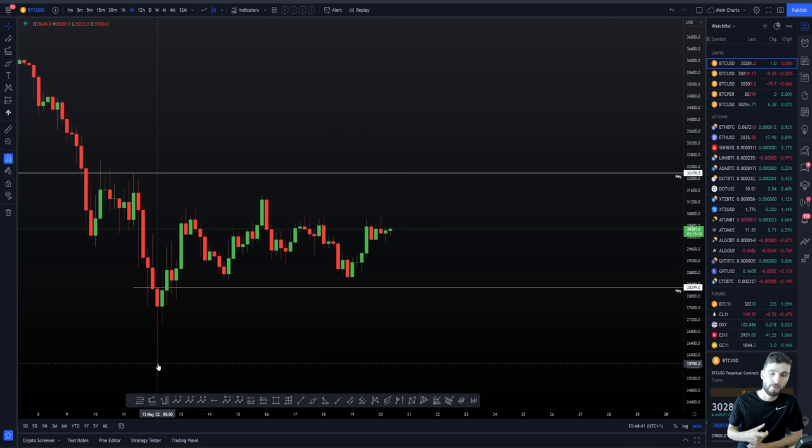Does it mean I'm scared to long? No, I have been longing in this range, okay? But it does mean I'm just playing it cautious until I see a sign of strength. And over the long term, that has treated me very, very well.